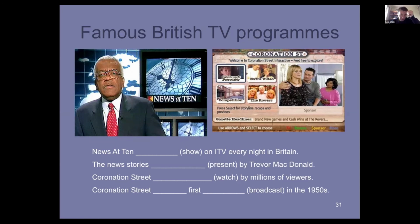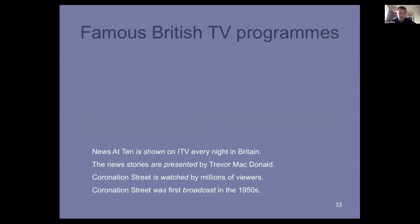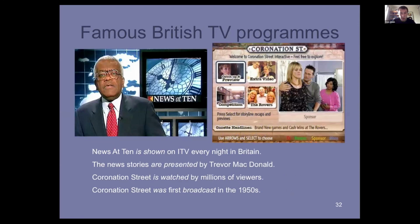So Eastenders is another soap opera like Coronation Street. News at 10 is shown on ITV every night in Britain. This is out of date now, but the news stories are presented by Trevor MacDonald. Coronation Street is watched by millions of viewers, and Coronation Street was first broadcast in the 1950s. So these are again examples of not just how the passive is used, but also a good way of learning about Britain and about British culture, because the News at 10 was very much a British institution, and Coronation Street as well was one of the first soap operas, which are very popular with British people.